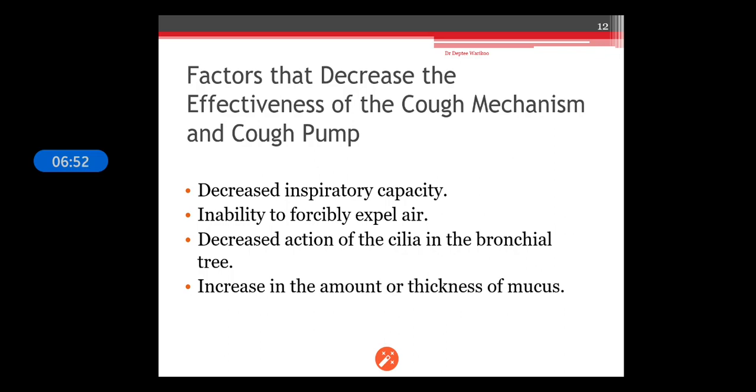The fourth point is increase in the amount or thickness of the mucus. Pathologies such as cystic fibrosis, chronic bronchitis, and pulmonary infections like pneumonia mainly are associated with an increase in mucus production and the thickness of the mucus. Intubation sometimes may irritate the lumen of the airways and cause increased mucus production, whereas dehydration thickens the mucus. This is very important. We should know about all this.